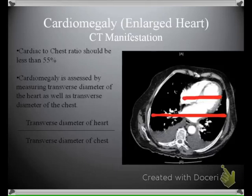To determine the presence of cardiomegaly, then, when the patient is actually taken to CT, we have to look at the cardiac to chest ratio. The cardiac to chest ratio must be less than 55%. Cardiomegaly is assessed by measuring the transverse diameter of the heart as well as the transverse diameter of the chest. So here we have the transverse diameter of the heart, and here we have the transverse diameter of the chest. And so we see that the transverse diameter of the heart must be less than 55% of the total transverse diameter of the chest.